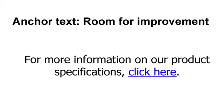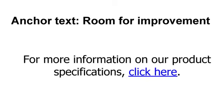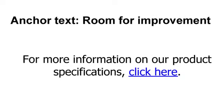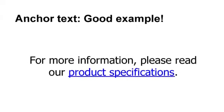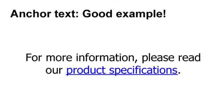So here's anchor text that could use some improvement. For more information on our product specifications, click here. Click here is not that descriptive. A better way to have it would be, for more information, please read our product specifications. So that's what you want to aim for.